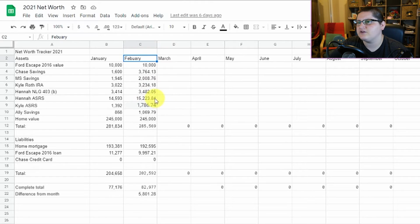My retirement plan from work is $15,223.84. My husband's retirement is $1,786.74. We have an Ally savings account, which is $1,069.79. And in this one, I have buckets. I have a pet emergency fund, a car emergency fund, and money for traveling with family. We have a family vacation coming up that I'm contributing to. So just different sinking funds and emergency funds. Our home value is probably higher than this, but I just want to keep it there, kind of similar to my car, but I know my house is actually going for more than that right now.